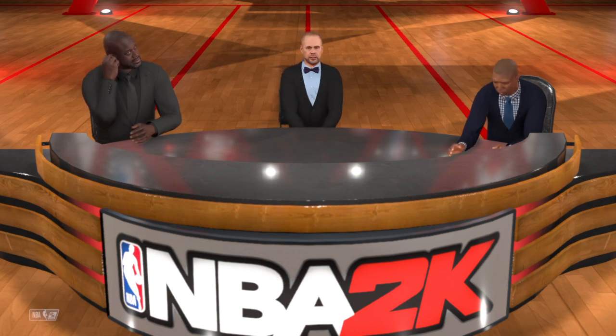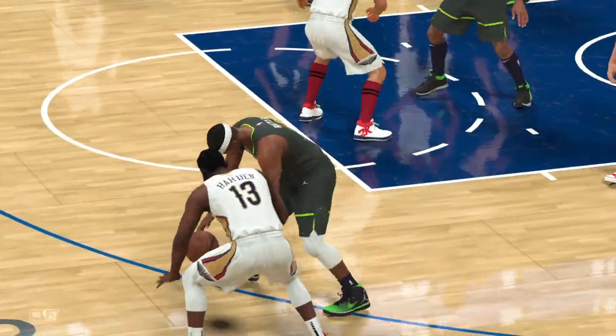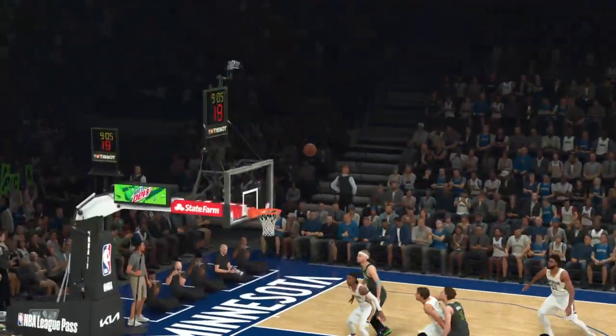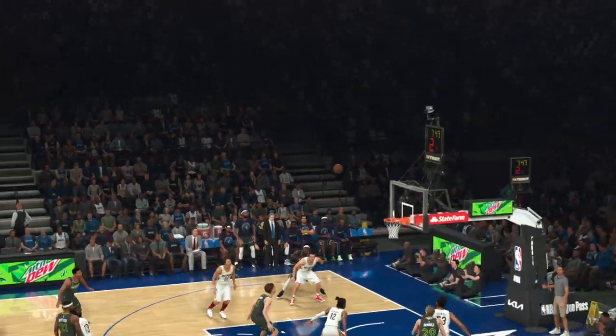Hello again, folks. Ernie Johnson here with Kenny the Jet Smith and Shaquille O'Neal. It's the NBA on 2K Sports, and let's talk the first half. A competitive matchup for New Orleans in the first quarter. And they kept it close, trailing by, at the most, 4 points. They were able to take control in the second quarter and finish the half ahead by 5.